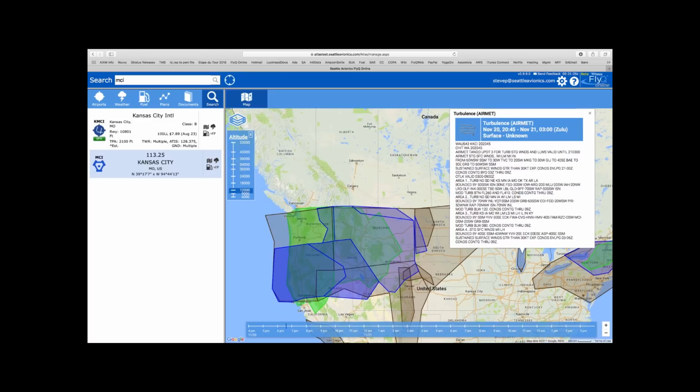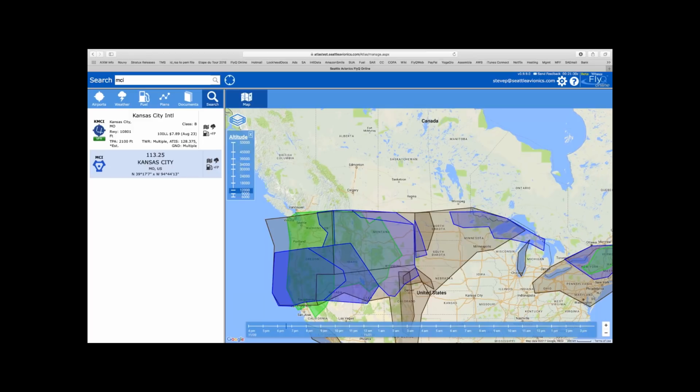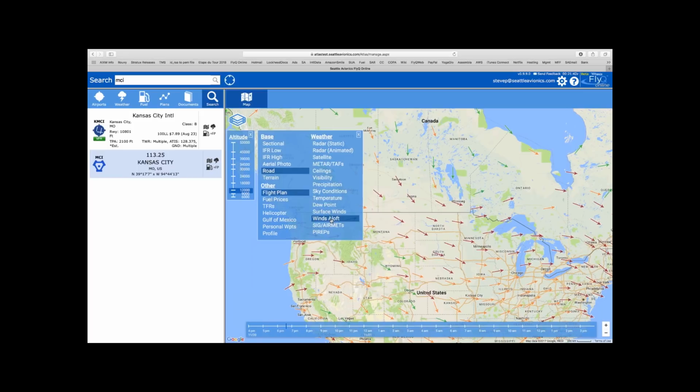Looks like over Lake Michigan, you have a lot of turbulence and so on. Let's pull up winds too. Winds, of course, change like that too. You can keep these on at the same time, but for simplicity, I'm going to turn off the AirMets and SIGMETs and just turn on the winds. So at 6:30 p.m. on the timeline, at 12,000 feet, that's what the winds are supposed to look like.